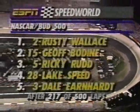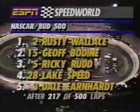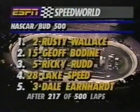These drivers take a beating, a physical beating. When this thing is over, the winning driver will want to sit down and rest before he does anything else. Bristol is one of the several racetracks that Benny and Ned have both won on. Of course, Ned's came many years ago, and Benny several years ago and several pounds ago. The leader continues to be Rusty Wallace as we have completed 217 of the 500 laps in the Bud 500.